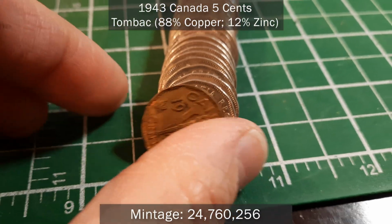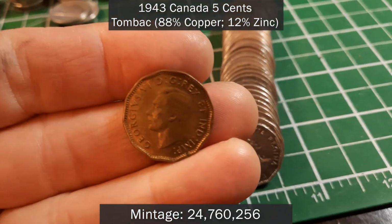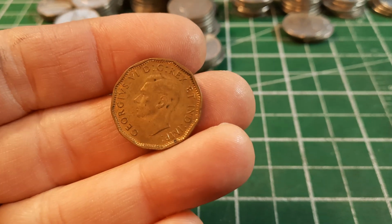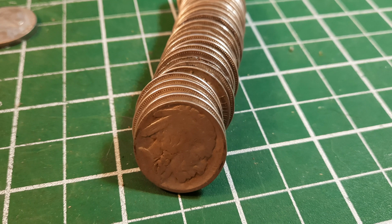Next roll, we're going to have another Tombac nickel. I love these Tombac nickels. 1943 in pretty good condition. It's still got a fair amount of luster on it, actually. That's pretty cool.